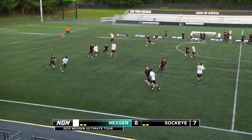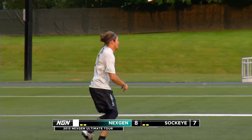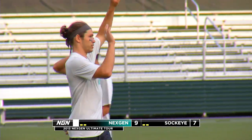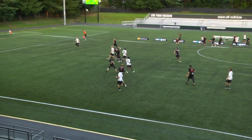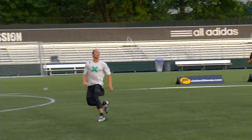Forces a tough throw. Montague sees Hahn, and Montague's going to drop another dime. There it is again. Sockeye just over pursuing on the unders, leaving that break side hammer throw wide open. And if you're going to give up a throw, the break side hammer, if a team can hit it, is a throw that sometimes you're okay with giving up, but this NexGen team has proven that they can hit it.